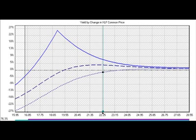This is a follow-up video to one I did recently on the XLF, which is the Financial Holders ETF fund. What you're looking at right now is a risk graph of the original position that I put on back in early August. And the basic trade was a diagonal spread that I put on for a credit.